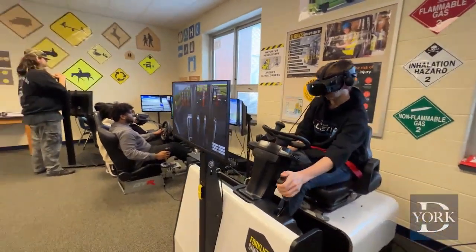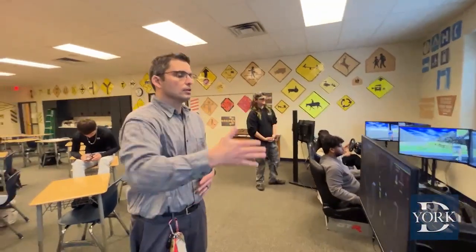Remember your back end of your forklift swings around. You steer from the rear of the vehicle, not the front like a car.